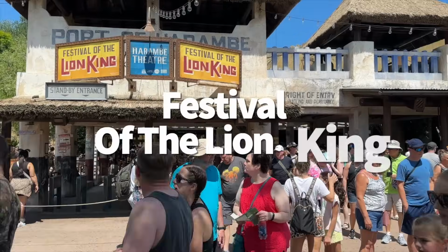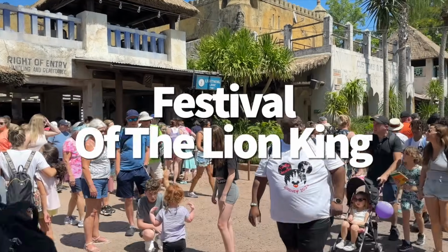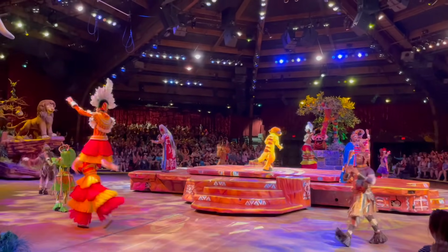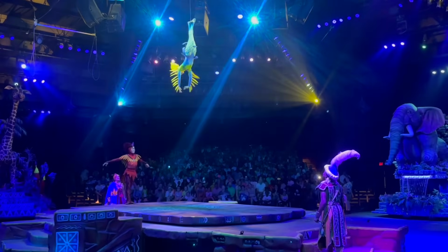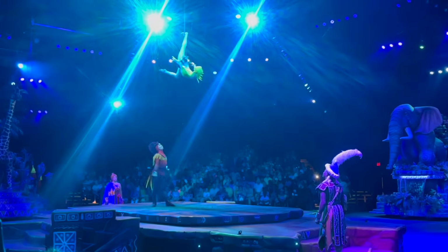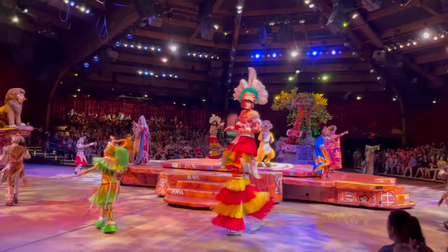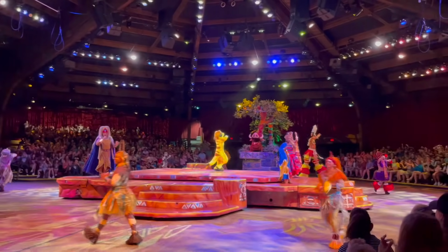Moving on to Festival of the Lion King. So this is a 40-minute indoor theater show featuring songs from the hit movie performed by expert singers. During each of these musical numbers, you're also going to be able to watch skilled gymnasts and aerialists take to the stage, plus Simba, Timon, Pumbaa, and a few other animal friends are going to come out to join in the fun too. So, big question. What are the best seats in the Festival of the Lion King round theater?